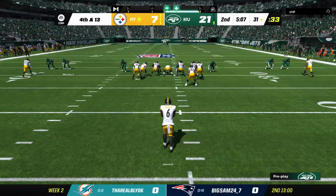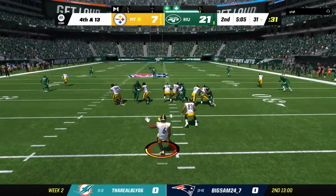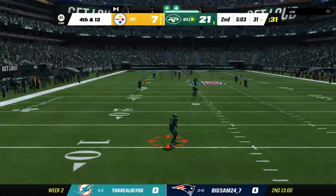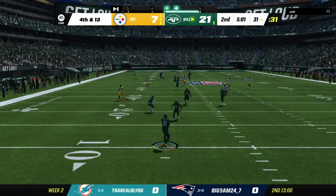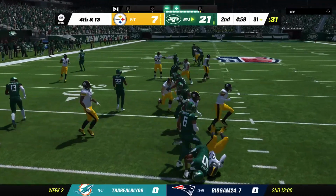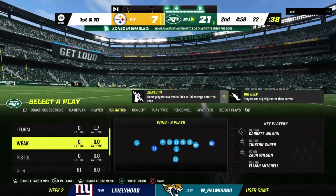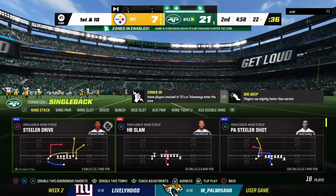On 4th down, here's Presley Harvin on to punt. He's been a busy man here in this first half as he gets it away. This is taken around the 12. We'll call that a punt of 54 yards. Well struck. And they will take over 1st and 10.